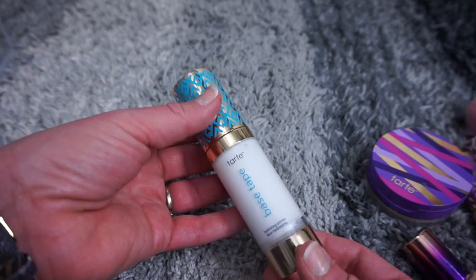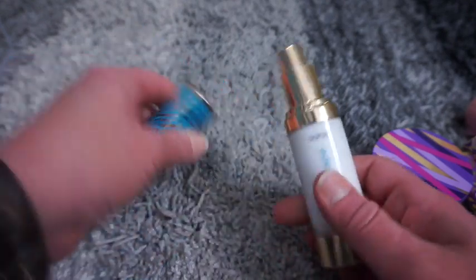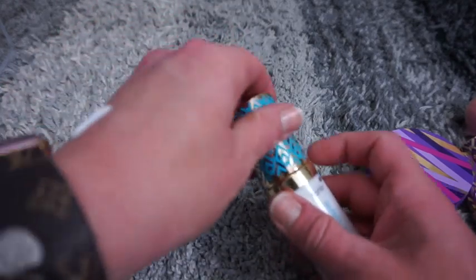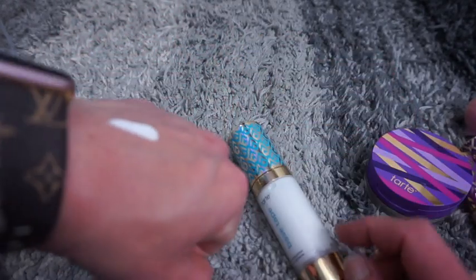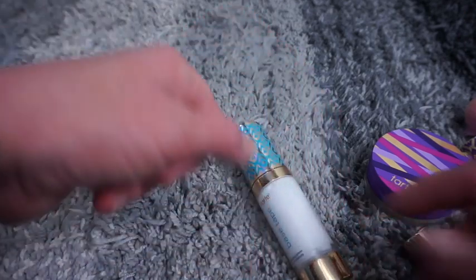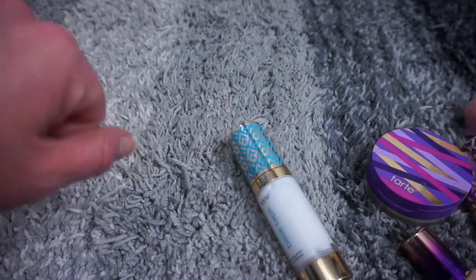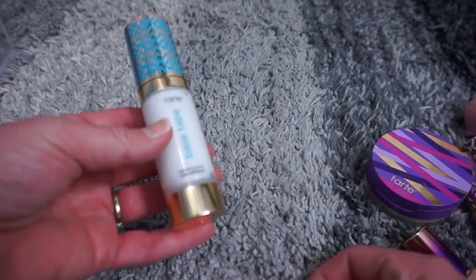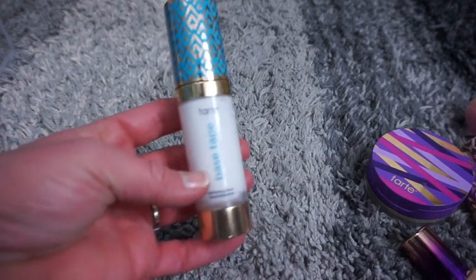Then we have the Tarte Base Tape. This is really nice, but it's super, super liquidy. This is like the most liquidy, hydrating primer I've ever used. Watch how much it'll just run. Well, no, it's not going to run, of course. Well, it runs. It runs all over the place. I'm telling you, it's a very liquidy primer, not a concealer.